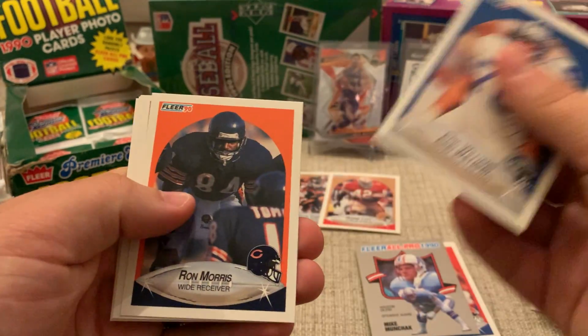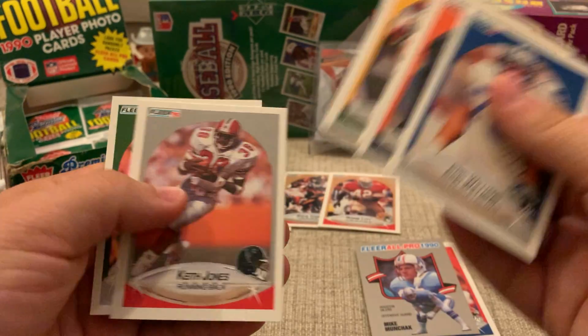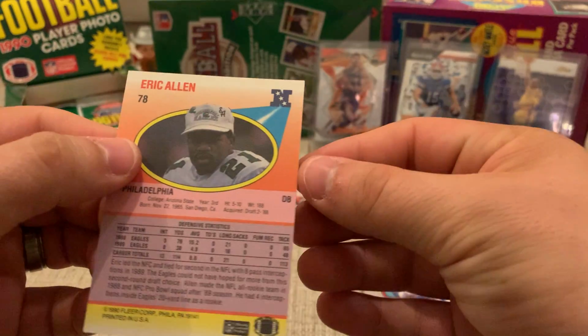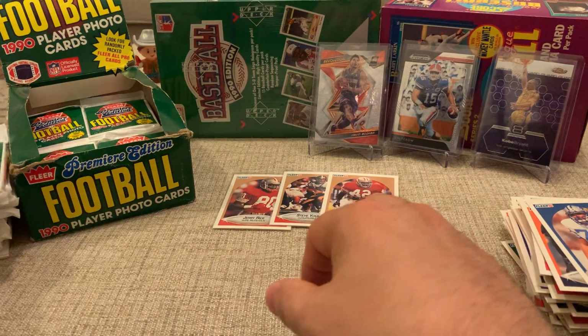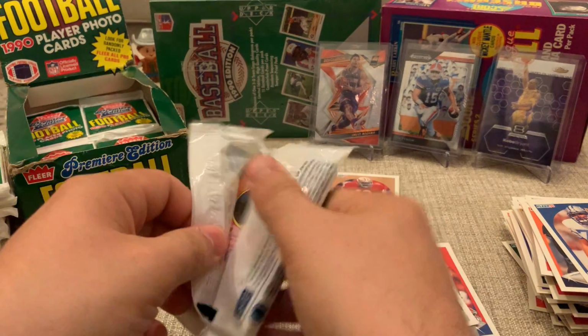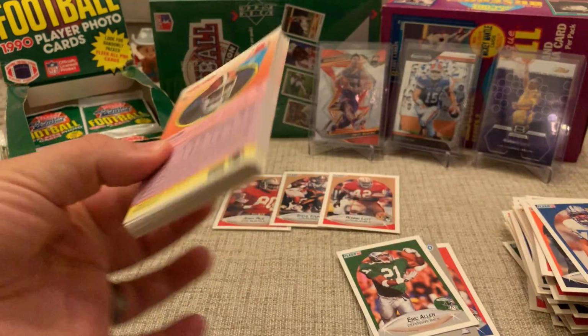Eric Williams, Ron Morris, John Perry Kemp, Keith Jones, and Eric Allen, which I saw opening the pack. 8 picks in '89. That's pretty good. So you can't be bad and get 8 picks in a season. So we'll put that right there. Especially then when they were running the ball a lot. So he must have been pretty good.